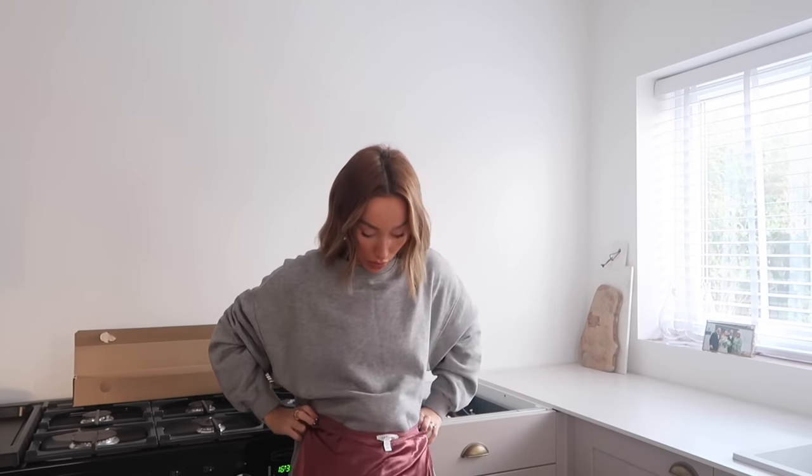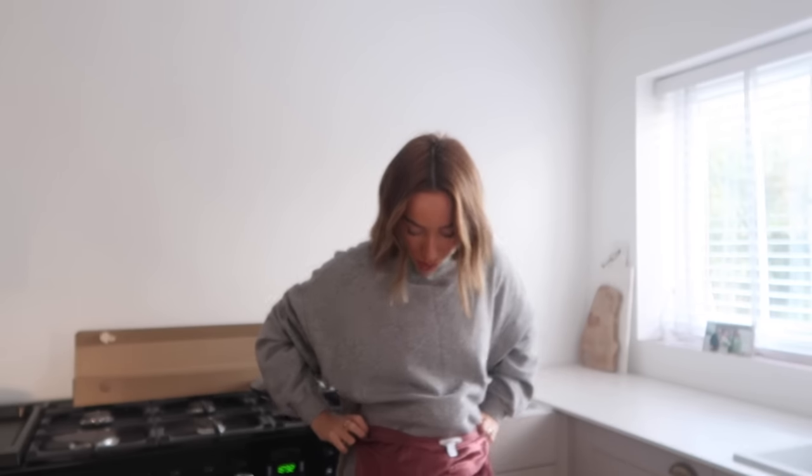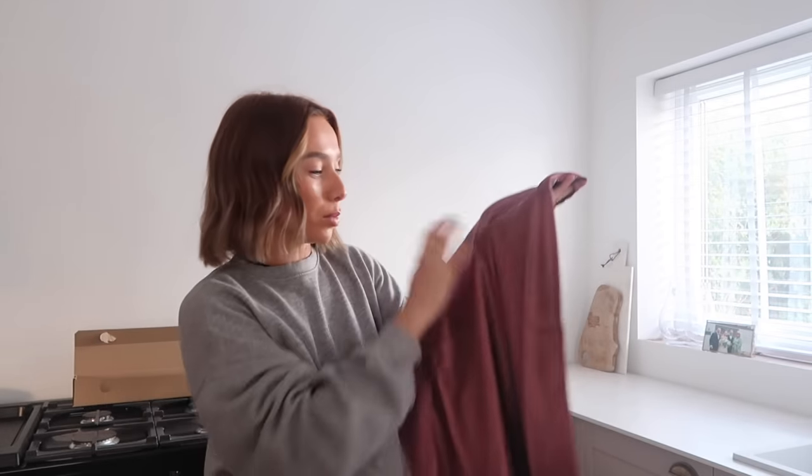So at the minute, being bloated, that's probably not going to fit, to be quite honest. But yeah, it's a really nice color actually. It's kind of more pinky than I thought it was going to be. It looks a bit more like ready online, but we have that as the first item.